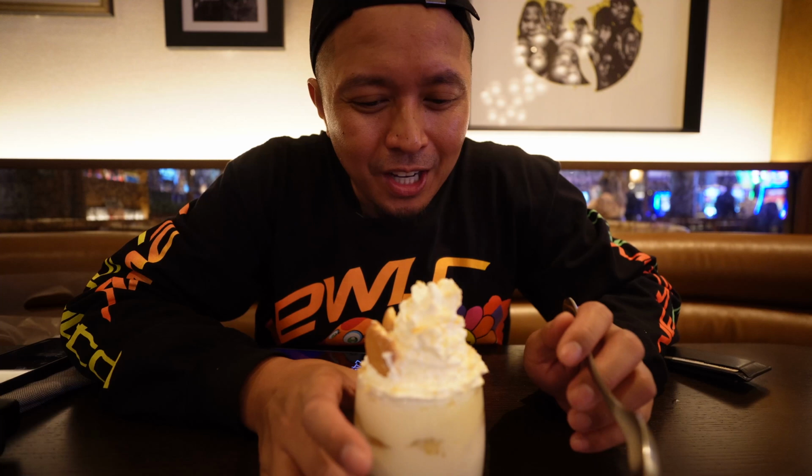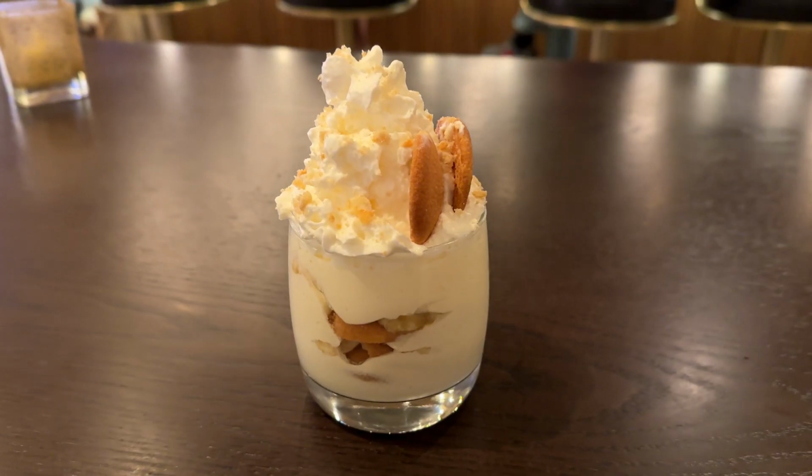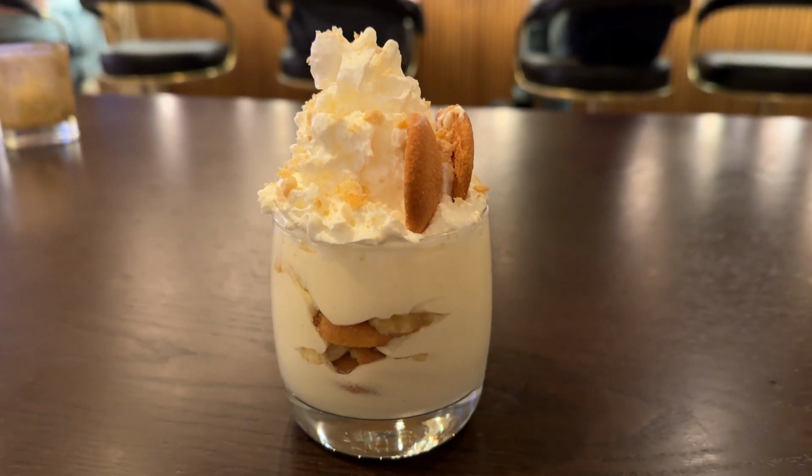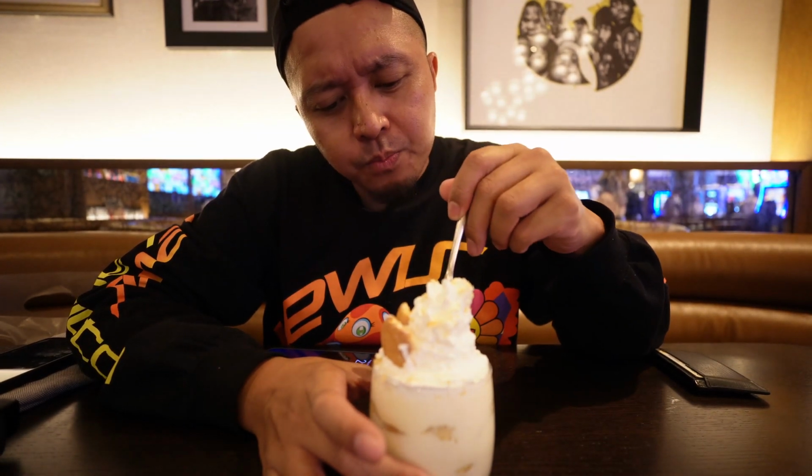To finish this all off, they brought out the banana pudding dessert topped with a mountain of whipped cream. Looks like you got some vanilla wafers here. Oh, this looks good. I doused it with Bailey's too. No, just kidding. Ooh, that's good. Oh yeah, you got some of that banana on the inside. I'm gonna get it from the side right there. Nice and cool texture. You get your banana flavor with a little bit of breading in there.